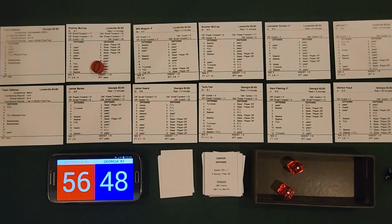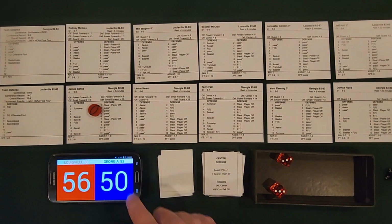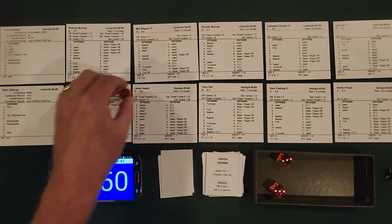Steal! Turnover McCray again. Rodney, that is. And Banks with another swipe. Trying to bring the team back by himself. Coast to coast. That's a 6. He scores! James Banks puts the ball in. It's 56-50 with limited cards left.